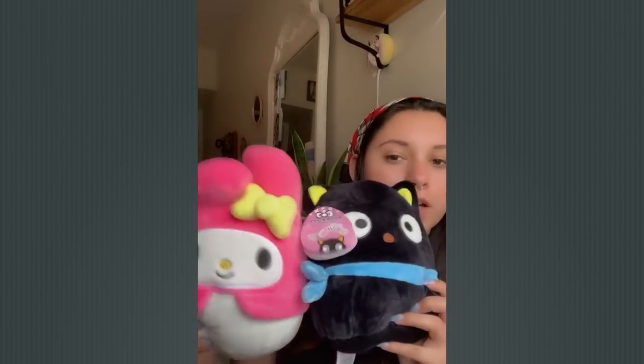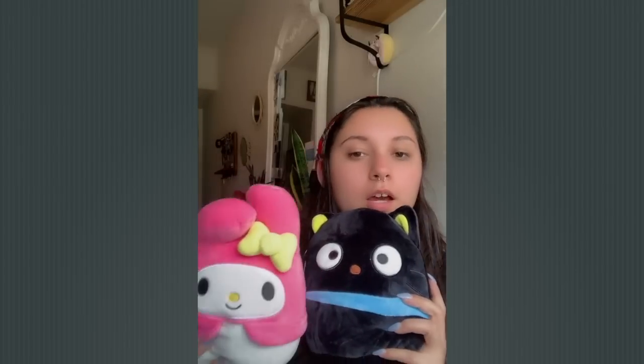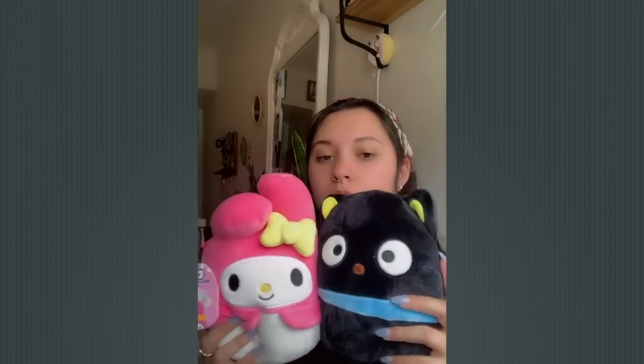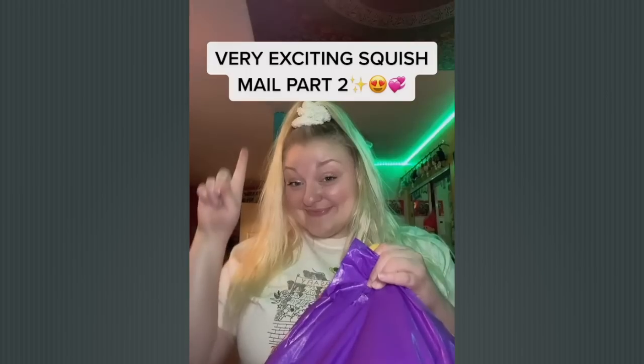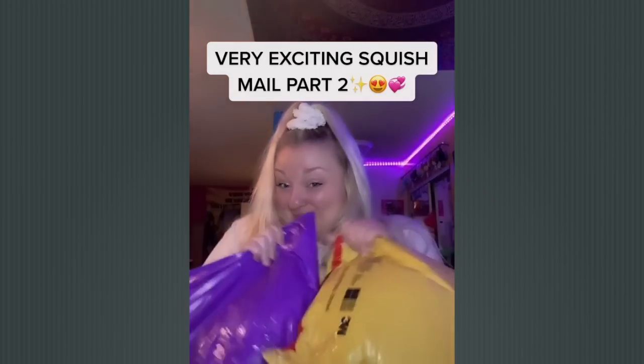Okay, so here's what I got. I got my Melody and the cat. They are so cute. They're 7 inches. I don't know why, but the Sanrio ones are just always so cute to me. Minus Hello Kitty, which is so funny, but yay! Very exciting Squishmail part 2.